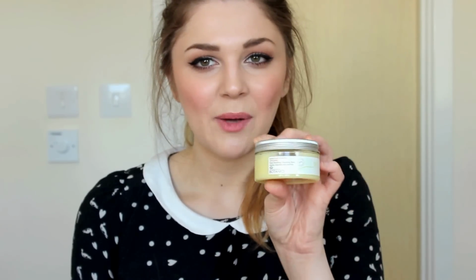And then, apart from the Liz Earle, this is probably my favourite cleanser in the world. This is the Botanics Face Soothing Cleansing Balm. I'm surprised not a lot of people know about this. Well, I haven't heard a lot about it on the beauty blogging scene, but it's just amazing. It looks almost like a hair wax. Oh, it smells so good. It's not even expensive, it's like £6 I think.